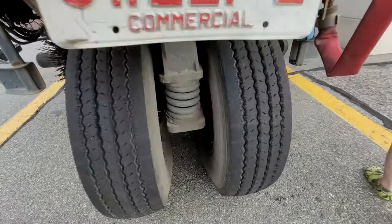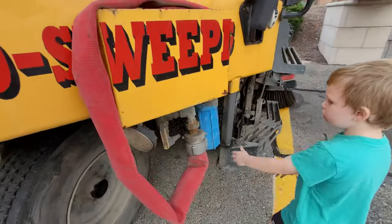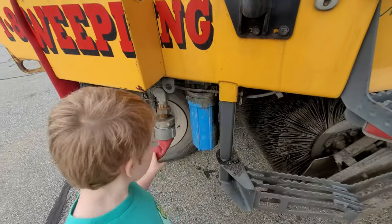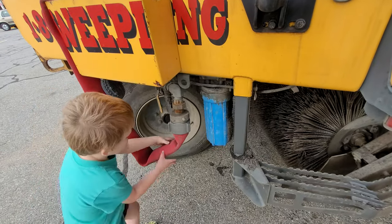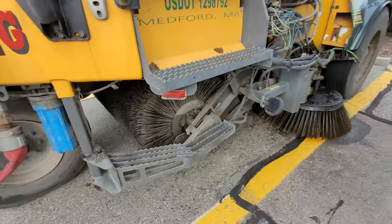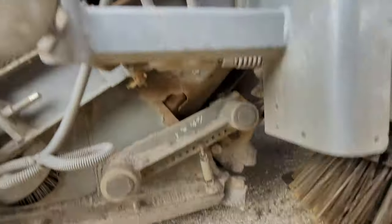I think that was a good little adventure of you exploring a sweeper, huh? That might be water. That might be something else, like oil. This is for water, I'm sure. Very cool. Never seen a sweeper this close, huh?